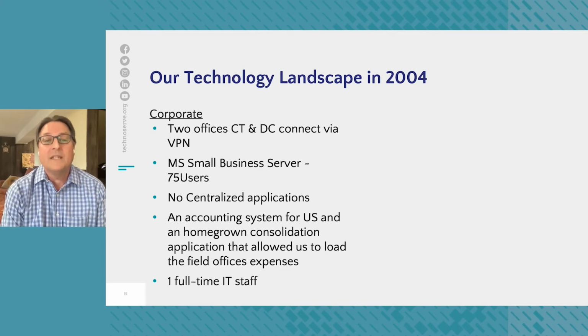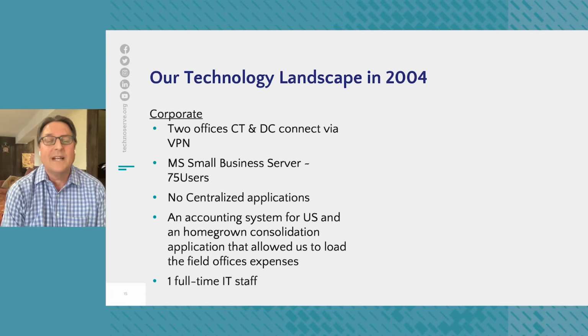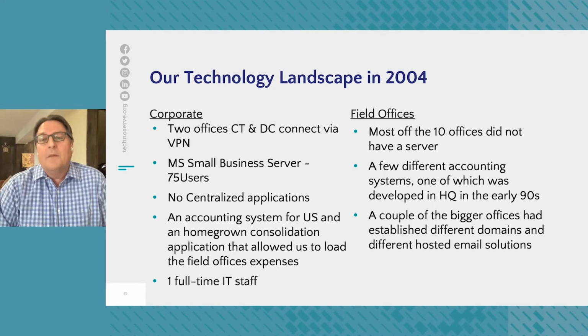There were no centralized applications across the organization. The US had an accounting system, and we had a homegrown database application that would consolidate the accounts from the field. And there was me, the IT staff then. In the field offices, there were 10 of them. Most of them had some standalone PCs.